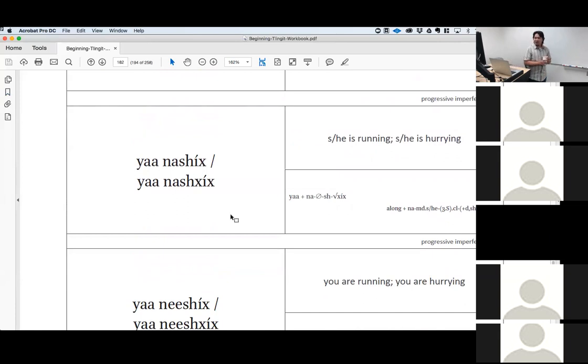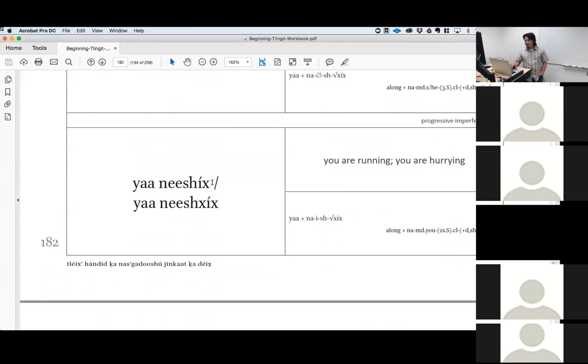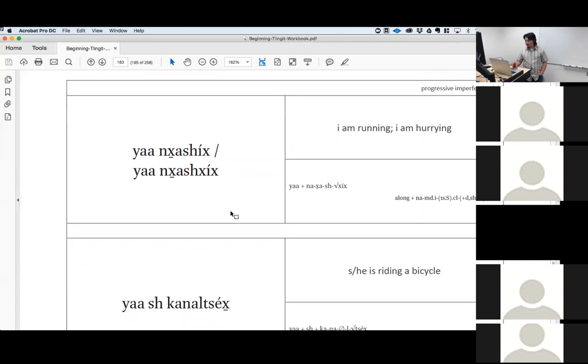Running. Yanashich. If you're the Yakutat people, Yanashich. So the verb root is chich. But because it's an SH and shchich is a little bit difficult to make, that first one usually falls out. It's just something that happens. Yani shchich. Yan chashchich.